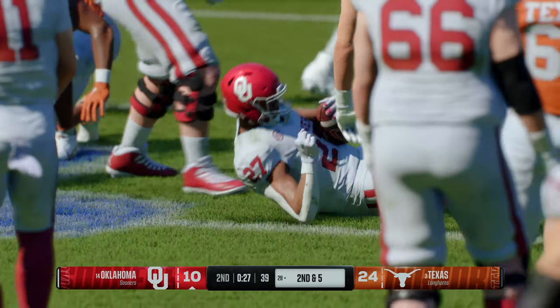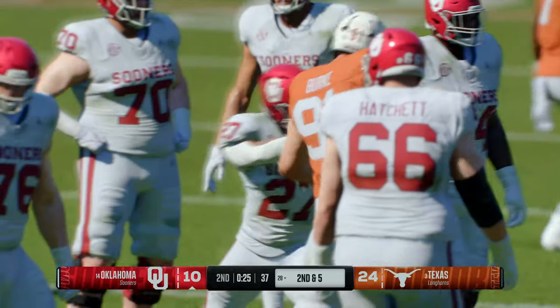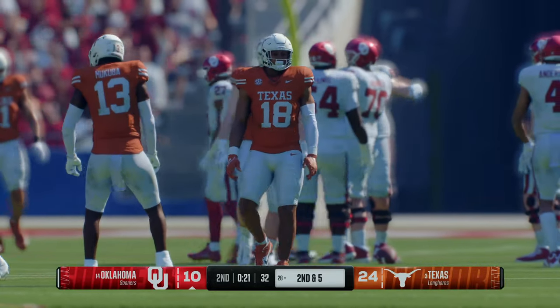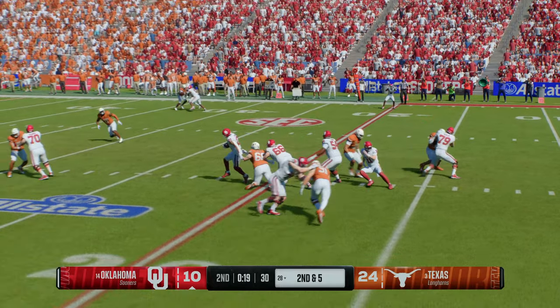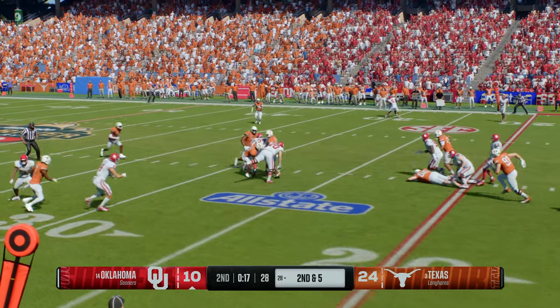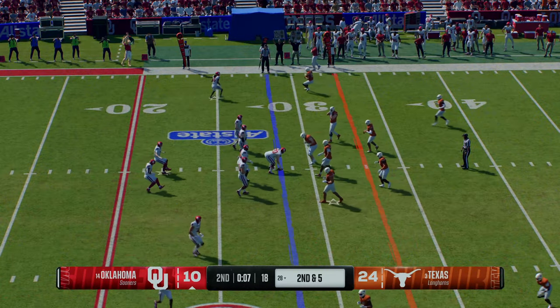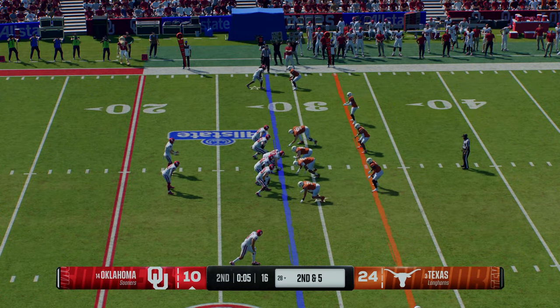Solid run. They'll bring it down at the 28-yard line. Boy, draws and screens are a great way to counter an effective pass rush. Allow those defensive ends to get upfield and then hand it off at the last second. This will likely be the last play of the half.